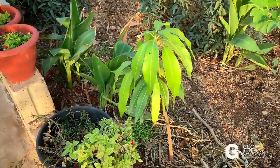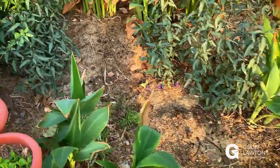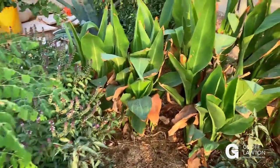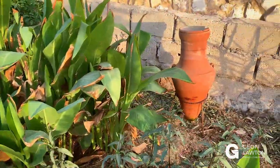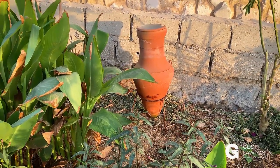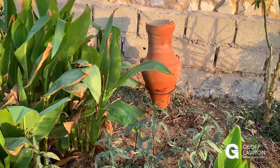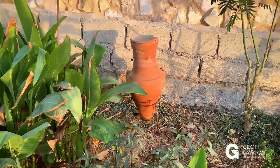And there is a mango. How cheeky is that? Apparently she's got three. So this is pretty lush. She's got an evaporative unglazed pot there. So she's got cool water in the garden, giving off cool air from the evaporating water coming through the unglazed terracotta. That's a very traditional way to keep water cool.